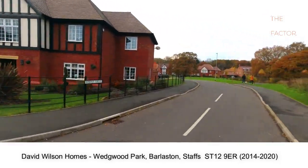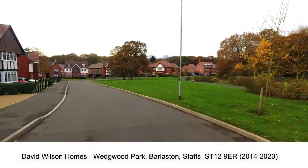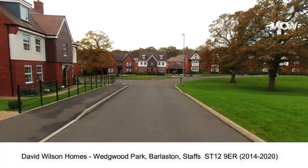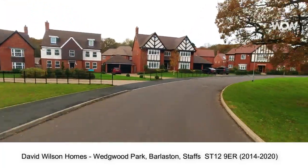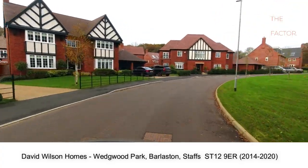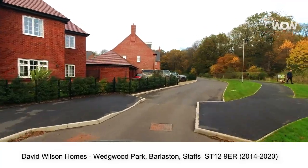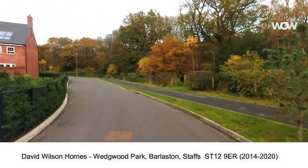The final and most luxurious phase was called the Oaks. This phase was the jewel in the crown at Wedgwood Park, with prices starting from $650,000. This phase offered five-bedroomed houses, with each house having its own unique name. David Wilson also introduced a couple of new designs that had not been built anywhere else.